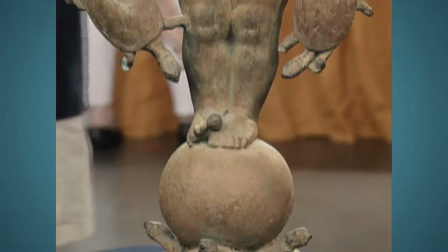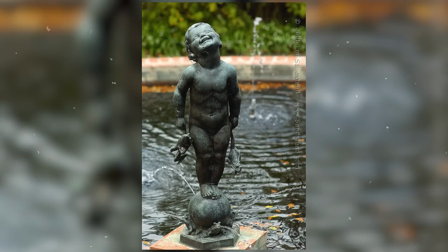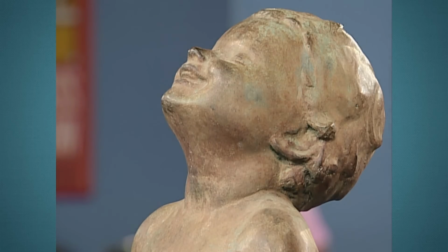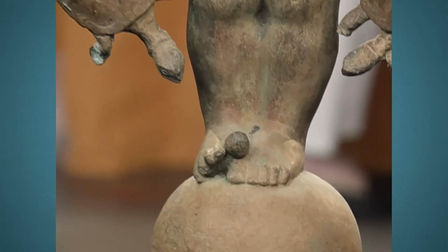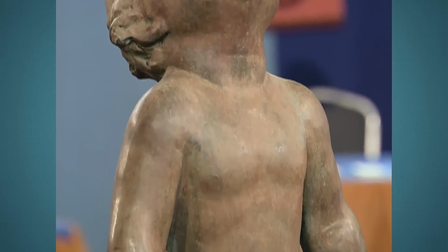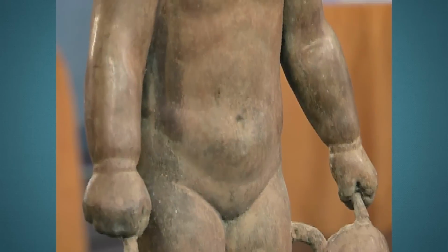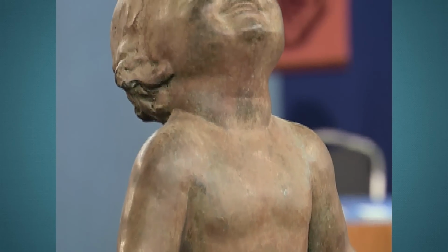The wonderful piece was created along with similar works like The Duck Baby and Frog Baby. The sculpture features a girl with an ecstatic expression holding turtles, with water spouting from the base. Originally placed in an outdoor brick patio, it is now kept indoors by the guest. This affected the value of the piece, but the appraiser still considered the piece to be in good condition.